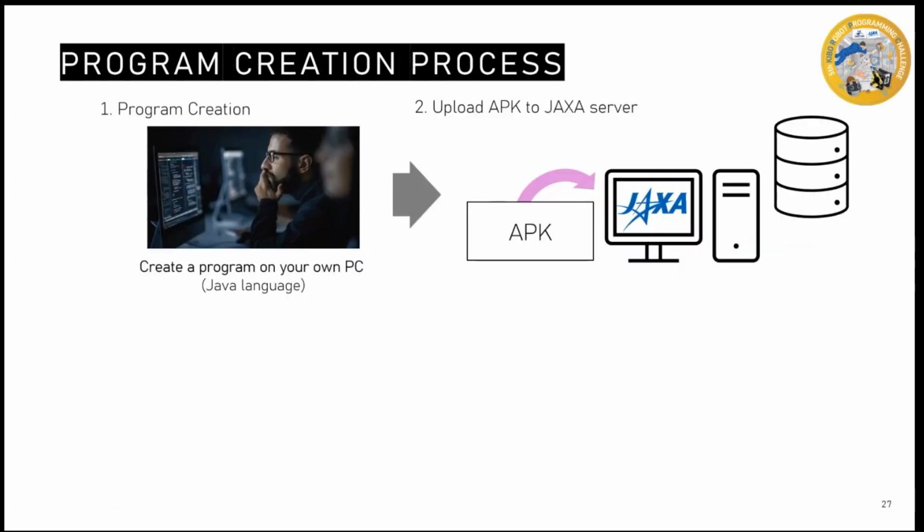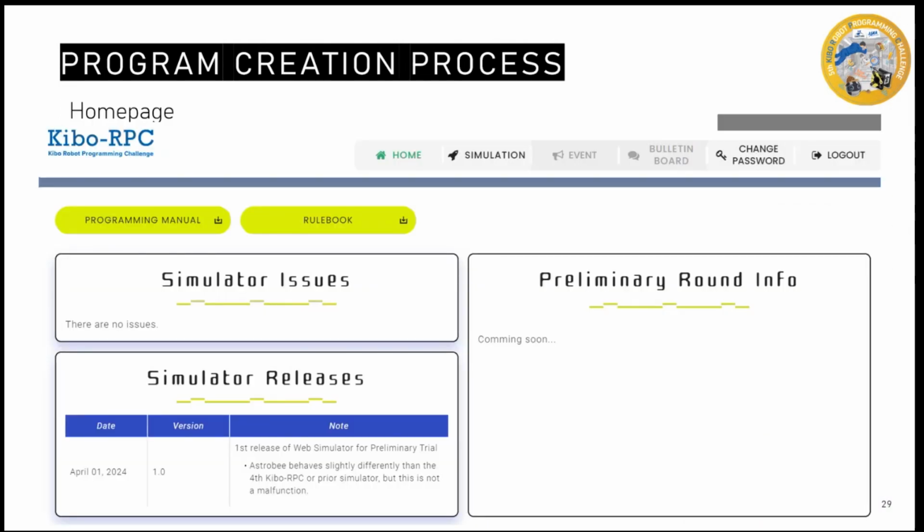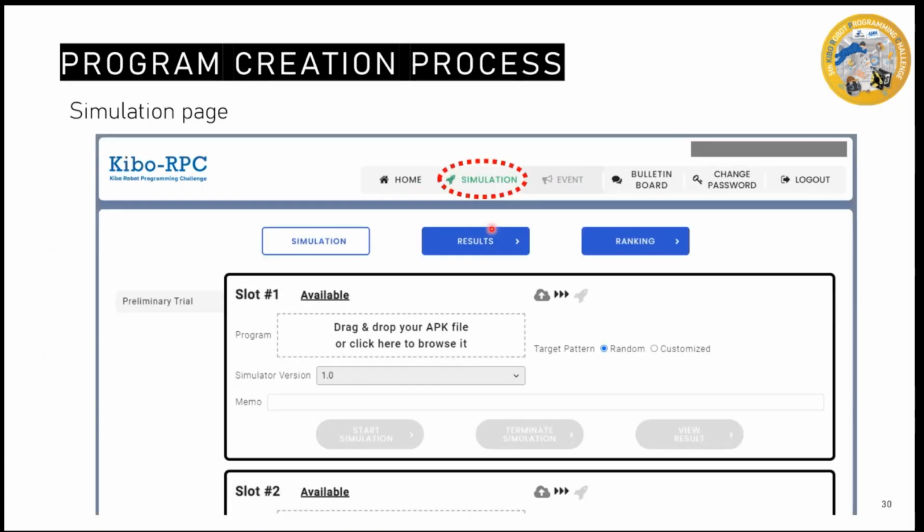Next, you have to upload the APK you created using your account. So you upload it on the site. You log into the JAXA simulation server using the ID that you received after registration. When you log in, you will see a screen like this. Then if you click on the simulation tab, you will see a screen like this one, and you can upload your APK or drag and drop it in the specific area here.